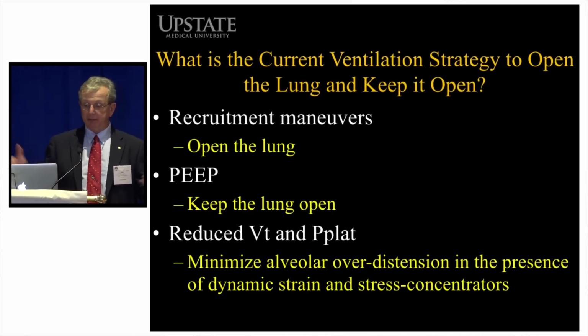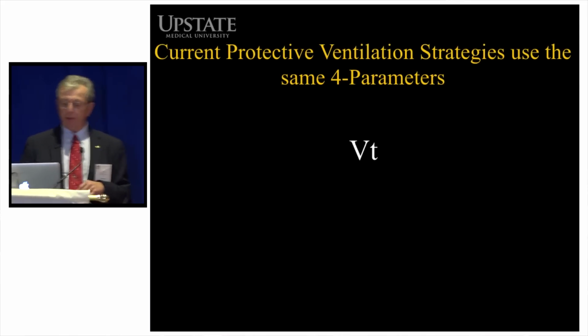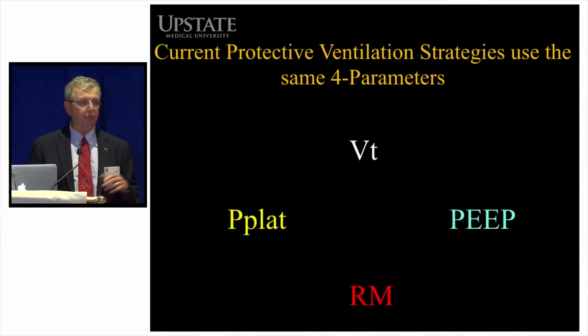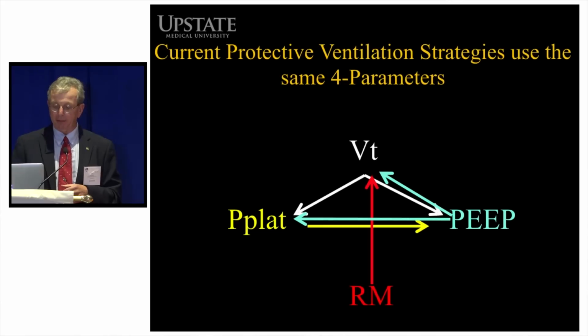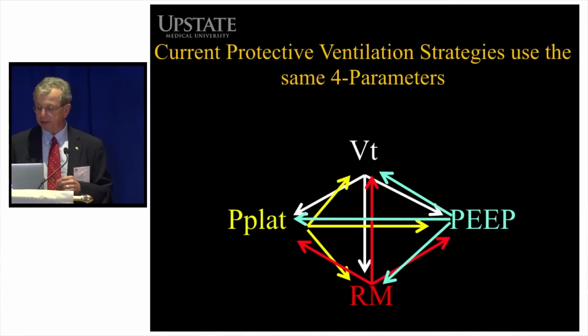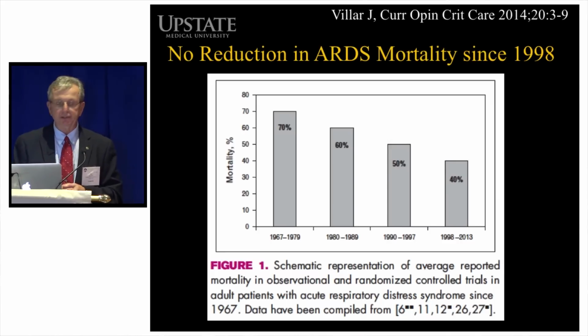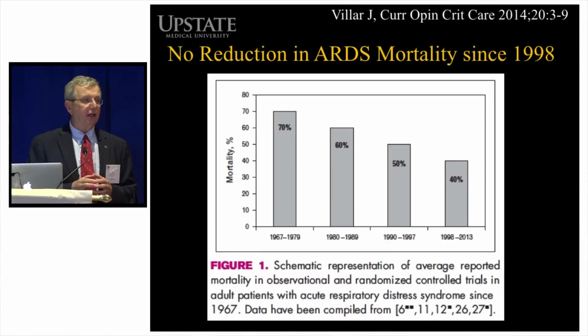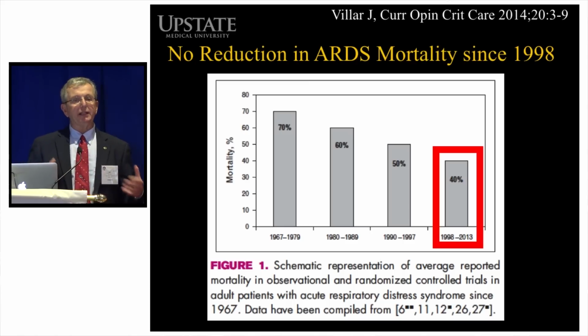And that sounds really good. I mean, that all makes perfect sense. The problem is we've used these four components, tidal volume, plateau pressure, PEEP, and recruitment maneuvers, for quite a few years now, and we've used multiple combinations. We've tried really every trick in the book, combining PEEPs and tidal volumes and recruitment maneuvers and plateau pressures. And the problem is, as Mickey showed in her data also, that in the last 15 years, we haven't reduced mortality lower than that 40% or in the high 30s. We've done a nice job of bringing it from 70% down to 40, but we seem to be stuck. We can't get off that 40% or high 30% mortality.